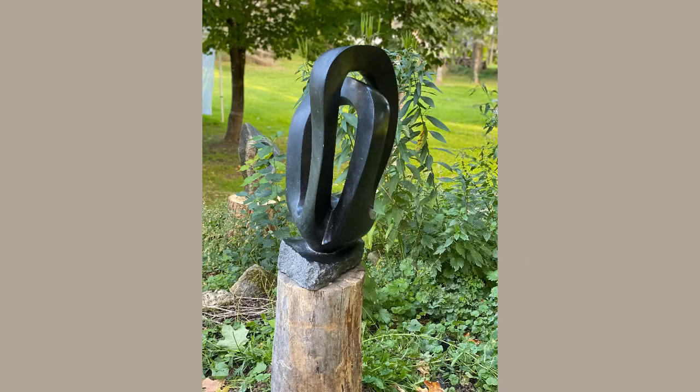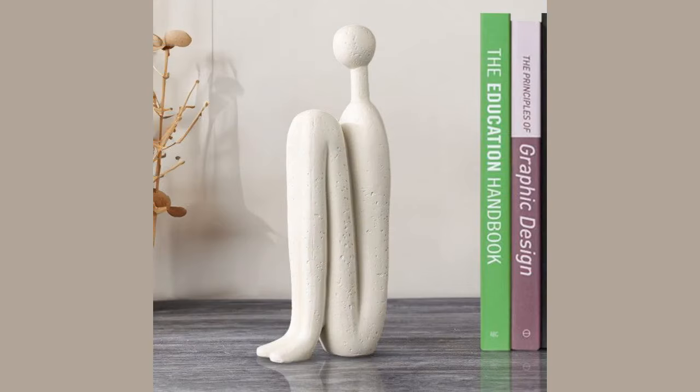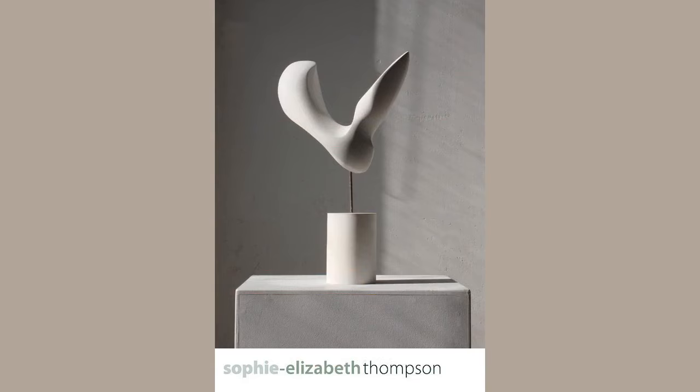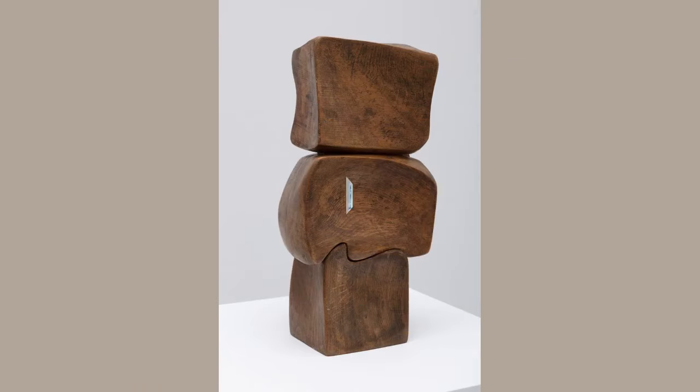In galleries, in homes, in public spaces, these wood and resin sculptures are quietly changing how we think about contemporary art. They prove that minimalism doesn't mean simple, that abstraction can be deeply personal, and that the most powerful artistic statements sometimes come in the most understated forms. As we move forward in this century, it's likely we'll see even more innovative uses of these materials, but the core appeal will remain the same, that magical alchemy of nature and human creativity frozen in perfect balance.